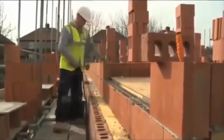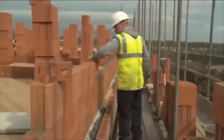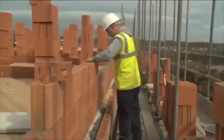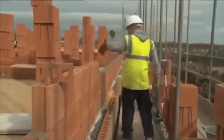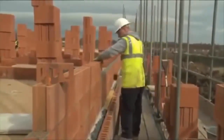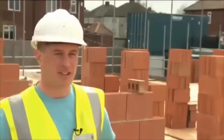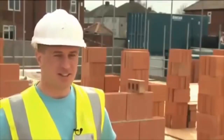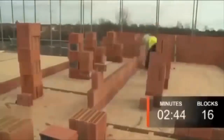I like the Porotherm blocks because they're light, they're easy to handle, they're clean, very fast and very accurate. The first time I used it, I was a bit dubious when I read the brochure about 10 square metres in an hour, but that first day I matched it, and the second day I doubled it, so the speed aspect is really easy.